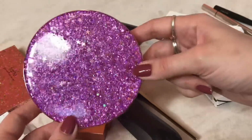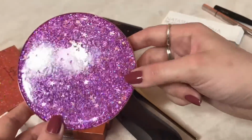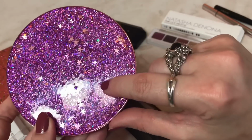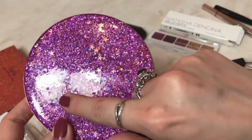Alright, so the last thing we're going to go ahead and play around with is this Love, Trust, and Fairy Dust palette from Tarte. The packaging is absolutely wonderful. I love the glitter. I love the idea of it being this way. It's not completely smooth, and I'm not sure if you guys are going to be able to see in the reflection, but it does have little welts in it.